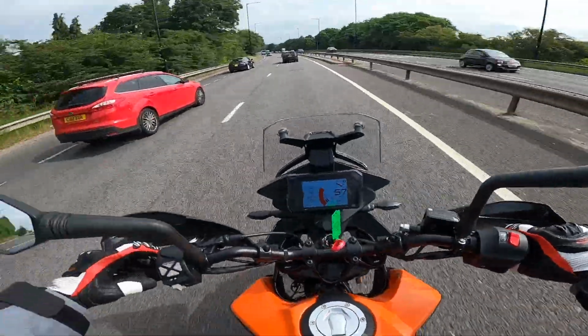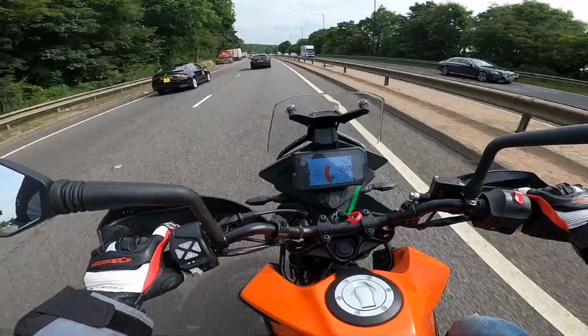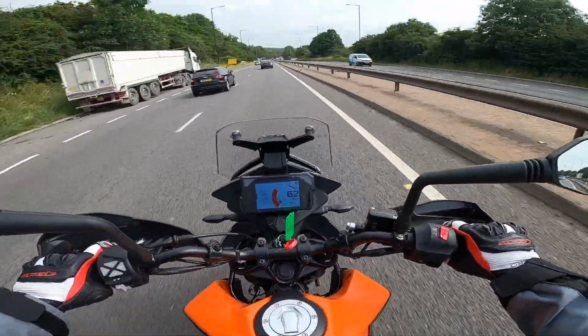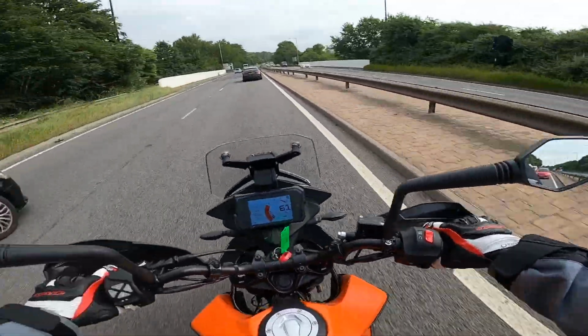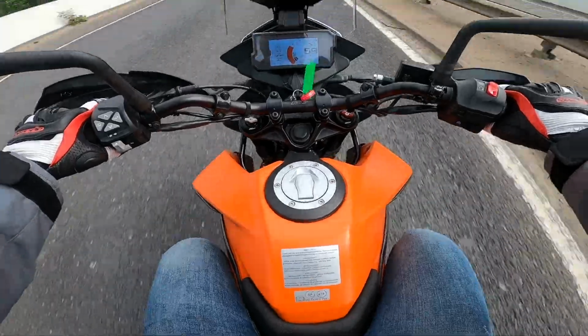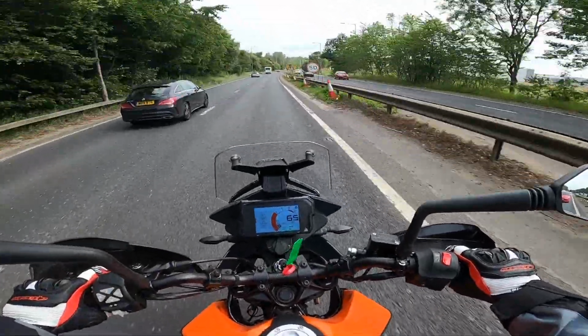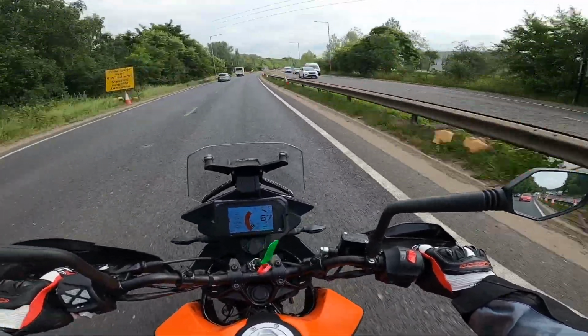Oh, handguards are standard as well. That's useful, glad to see that. Getting a little bit of wind buffeting, but nothing offensive from that screen. We'll have a look at that later, see if it's adjustable or not, but that's not too bad at motorway speeds. So that's a real quick first impressions. Let me go and ride it and see what I do and don't like, and then I'll come back to you later. We'll go and jump on the motorway now and see how it handles that first.